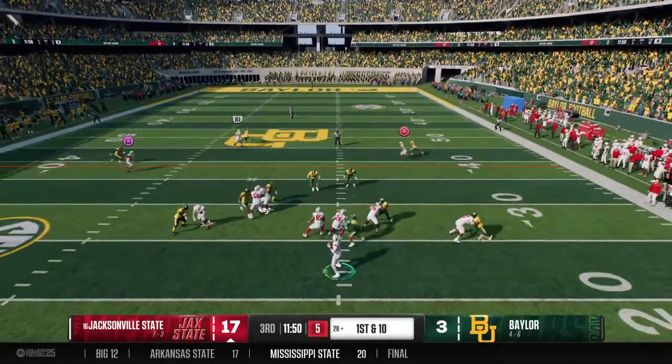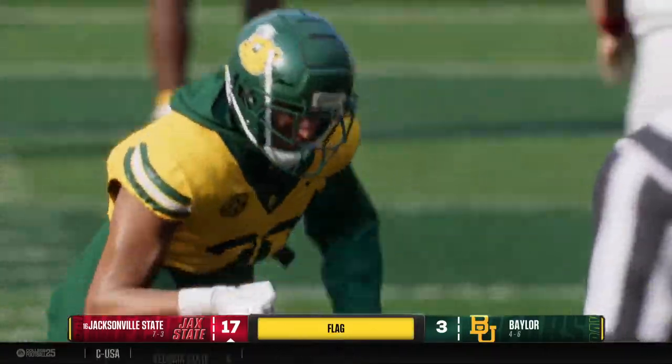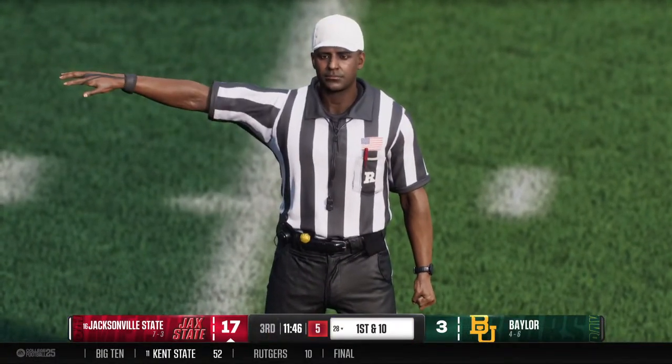Use the play fake, now to throw. He's going to let one fly down the middle, and he'll pull it in inside the 20. He's brought down, but there's a flag on the field. Let's see what the call is. Defense.